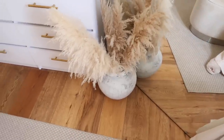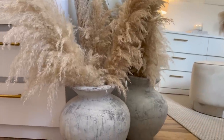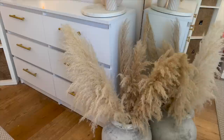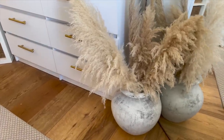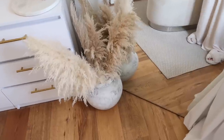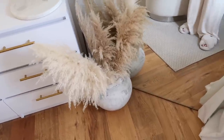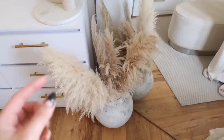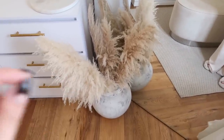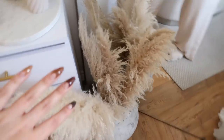Again, I've got more pampas here. My sister actually bought me this vase for my birthday. And I love it, it's the nicest thing ever. It's from a little family company and I can't remember the name of it. I'll try and find it on Instagram because I just love it. And then I pop some pampas in there. Because it's quite big on the top and the pampas kept falling out, I had to tie the pampas up at the bottom with hair bands. And it's fine. I mean, it is balancing, but it's fine for now.